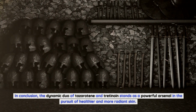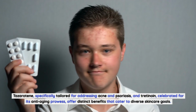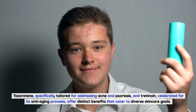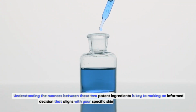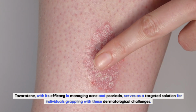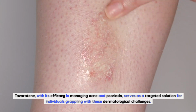and more radiant skin. Tazarotene, specifically tailored for addressing acne and psoriasis, and Tretinoin, celebrated for its anti-aging prowess, offer distinct benefits that cater to diverse skincare goals. Understanding the nuances between these two potent ingredients is key to making an informed decision that aligns with your specific skin concerns and objectives. Tazarotene, with its efficacy in managing acne and psoriasis, serves as a targeted solution for individuals grappling with these dermatological challenges.